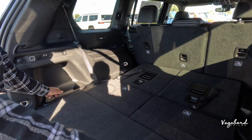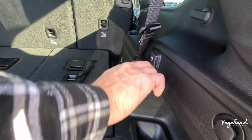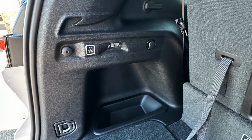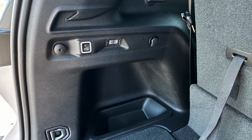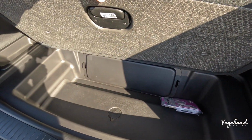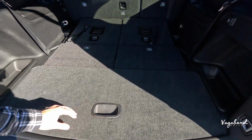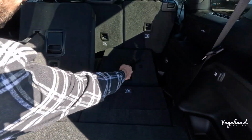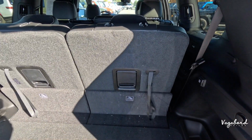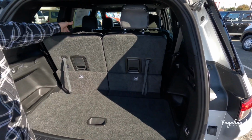Cubby room on the right and the left, 12-volt outlet here. Some tie downs for groceries, your button there to close your tailgate. What is under this mat, you might ask? Some more personal cubby room for backpacks, tools, and things of that sort, right? Let's go ahead and lift these. This is the way they're going to look, and that's what 17 cubic feet of space looks like. You would drop this seat down by pulling that lever, all right?